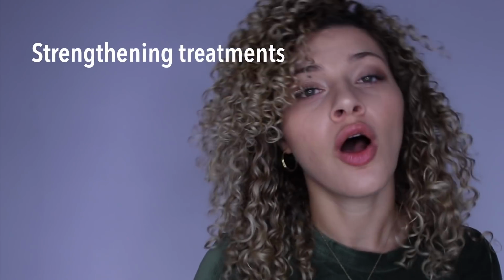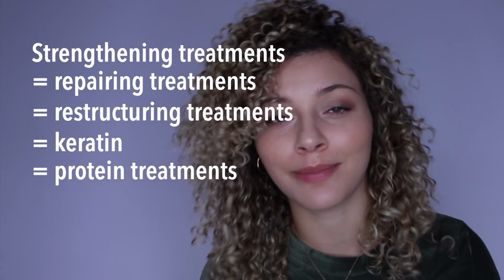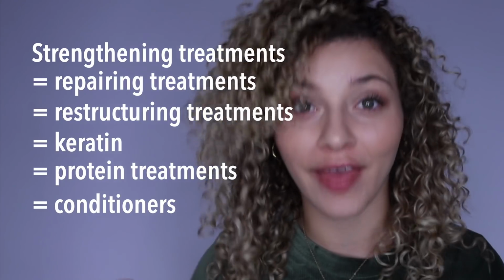Strengthening treatments, also known as repairing treatments, restructuring treatments, keratin and protein treatments and masks, conditioners, all that, are going to help to repair your strands, strengthen that cuticle, lower the porosity, and ultimately give bounce back to your hair. These will also allow your hair to retain more moisture for longer because your hair is going to be healthier. It is going to get better. So especially if your hair is very damaged or porous, by using treatments like these, you will be getting the most out of your hair and your treatments when they're also paired with using a deep moisture conditioner and mask.